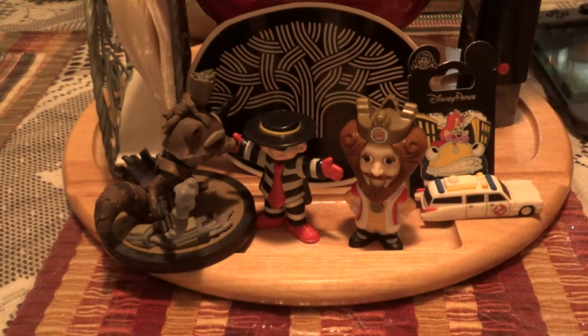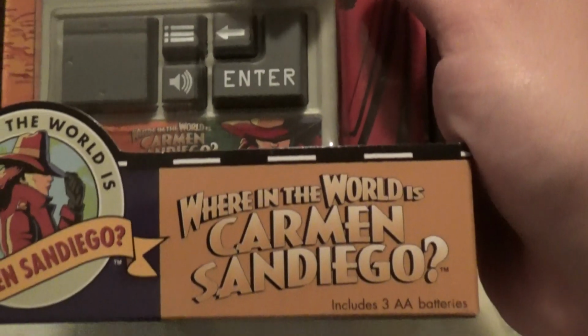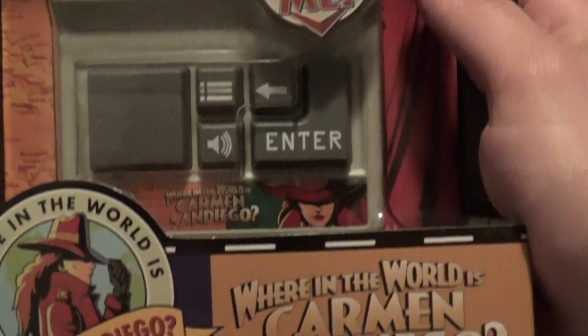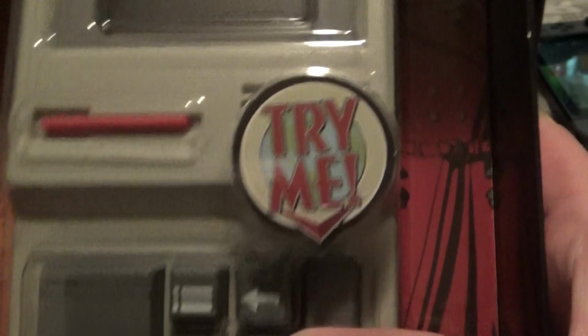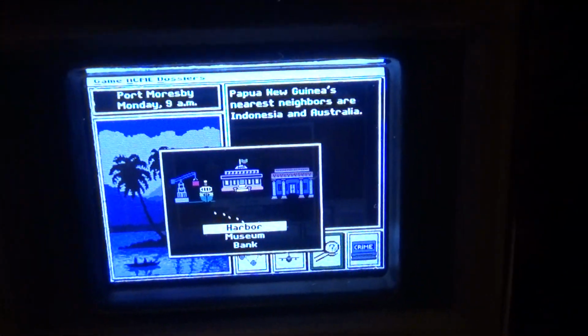Now let's get on to the physical. But first, earlier in the month, I got this one at Walmart because I couldn't find it anywhere else. I paid a few bucks for it, but I love these and I'm collecting these. Let me see if I can put the camera on it. It's Where in the World is Carmen Sandiego. It's like a handheld mini arcade game. I love Carmen Sandiego.